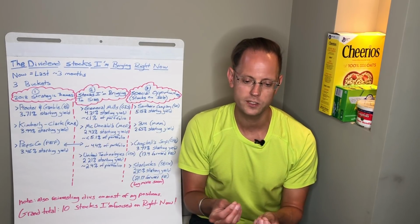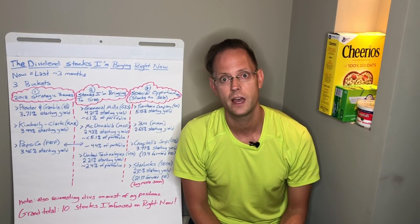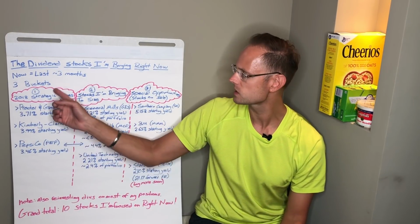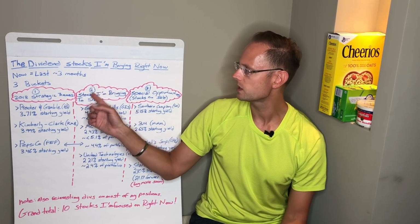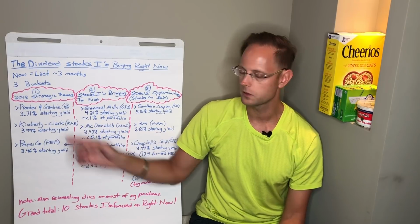And the reason that I want to do that is they're core positions in my portfolio. So core positions I always love adding to. I always like making them bigger. And I love the starting yield. And so that's this first bucket of the 3 buckets that I'm going to talk about today. That's the first. And you can see right here, Procter Gamble, Kimberly-Clark.